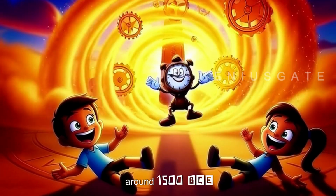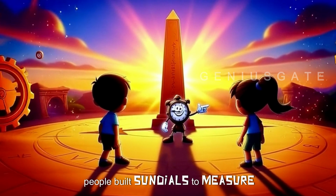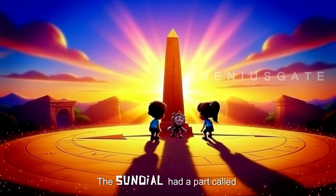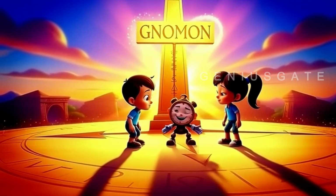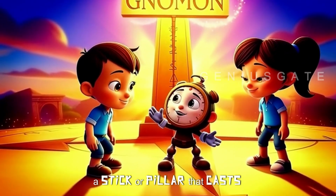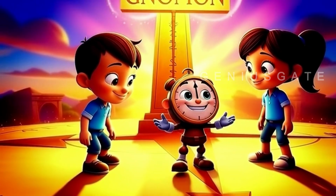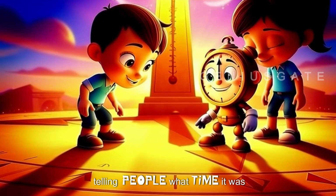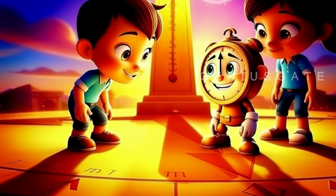Long ago, around 1500 BCE, people built sundials to measure time using the sun's shadow. The sundial had a part called the gnomon, a stick or pillar that casts a shadow. As the sun moved across the sky, the shadow moved too, telling people what time it was.